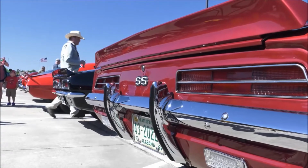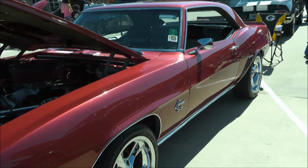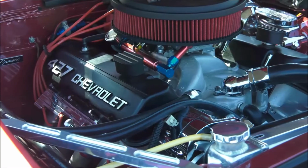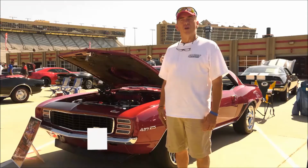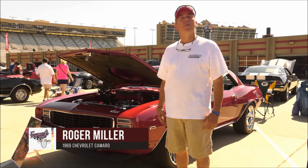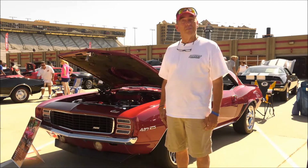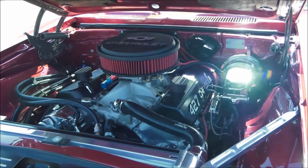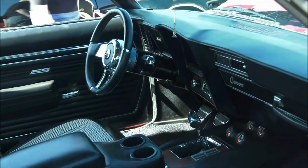Another Camaro at Summit Racing Equipment's Atlanta Motorama is Roger Miller's 1969 SS RS. Roger's had this candy apple red Chevy with custom interior for 11 years. I purchased the car about 11 years ago, and I have replaced the complete drivetrain. We have a 427 General Motors crate engine in it, a Tremec 5-speed, and a Moser 12-bolt rear end. It is a candy apple red with a houndstooth interior.